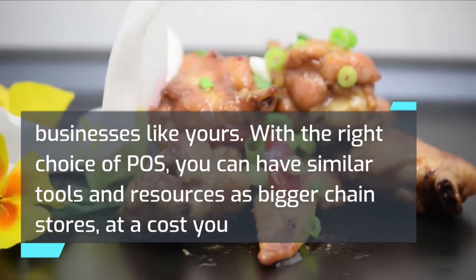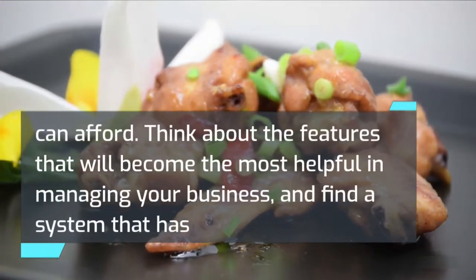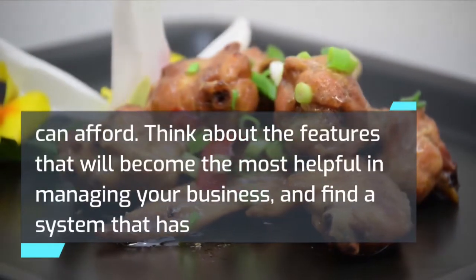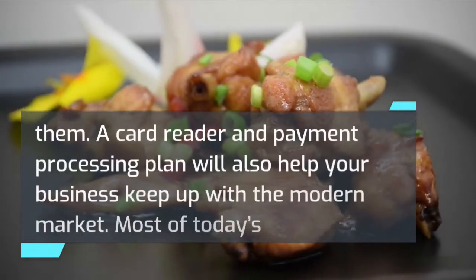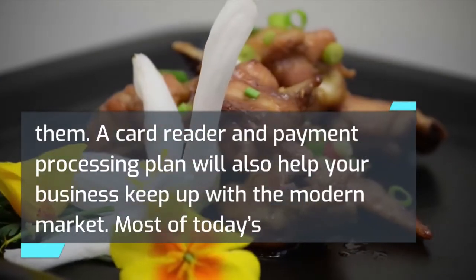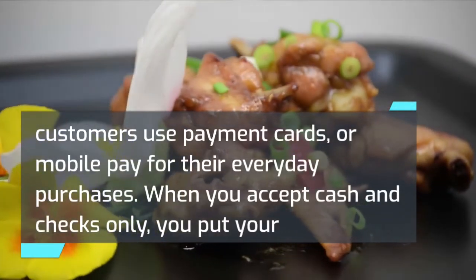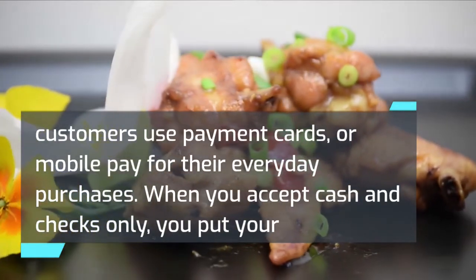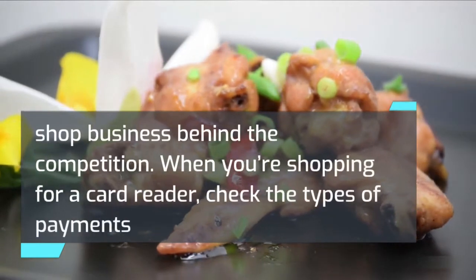With the right choice of POS, you can have similar tools and resources as bigger chain stores, at a cost you can afford. Think about the features that will become the most helpful in managing your business, and find a system that has them. A card reader and payment processing plan will also help your business keep up with the modern market. Most of today's customers use payment cards or mobile pay for their everyday purchases. When you accept cash and checks only, you put your shop business behind the competition.